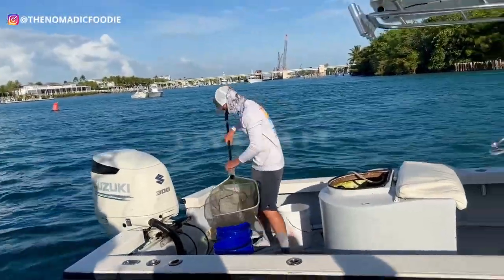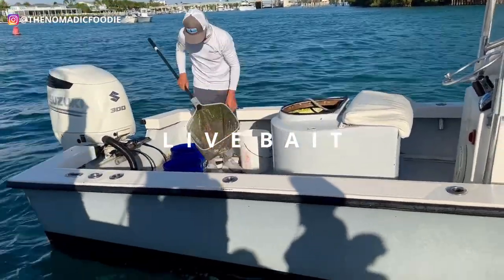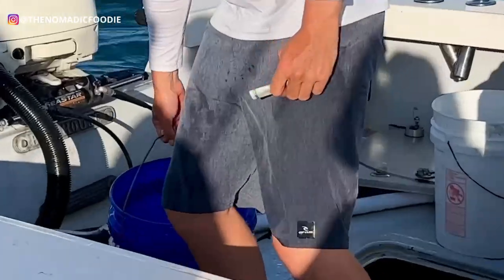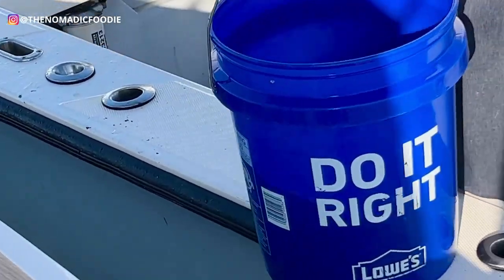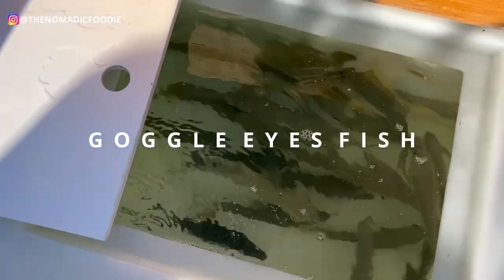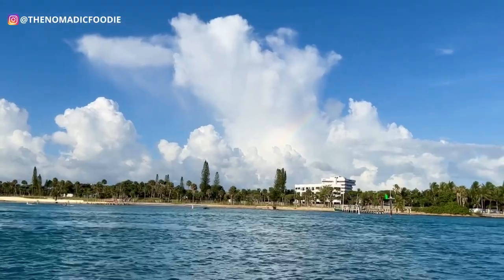So we're coming to this boat. We're gonna make a quick stop to get some live bait so we can get some fish, hopefully. Morning. I'm totally new to fishing, so. No, these are called goggle eyes. What are they called? Goggle eyes. They have really big eyes.